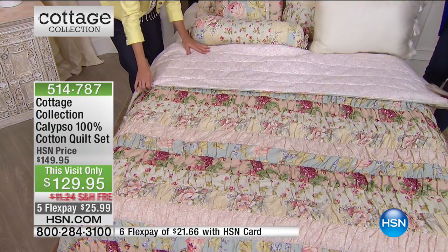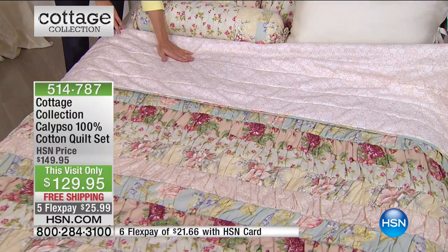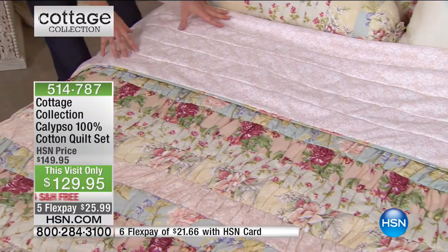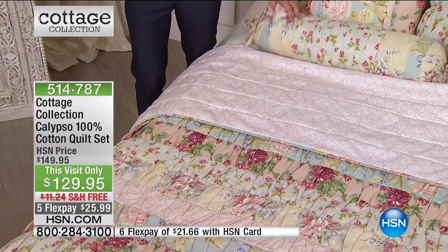So it is a reversible quilt. And we switch it over to that side that's just a little bit more neutral, that maybe won't show so much floral pattern. So if you wanted to kind of tone it down a little bit, you could do that. And that's what we love about these quilts.